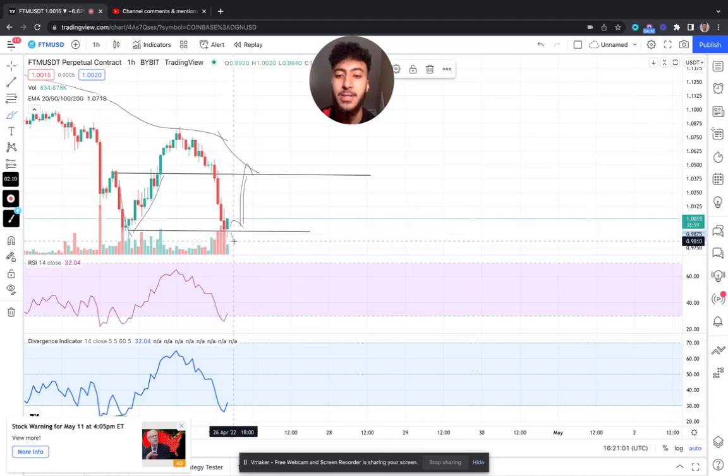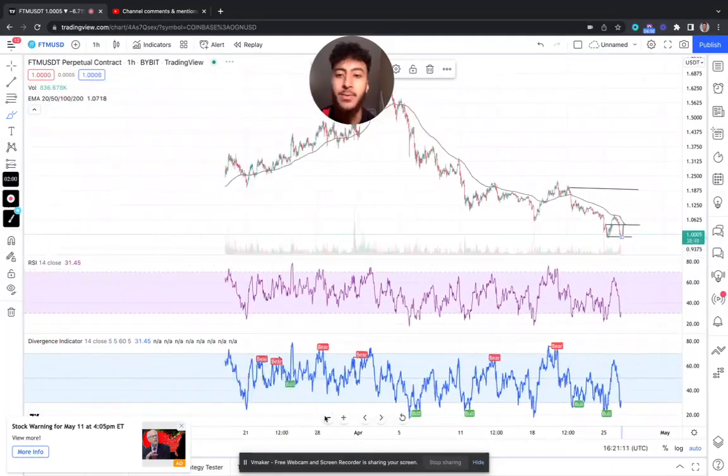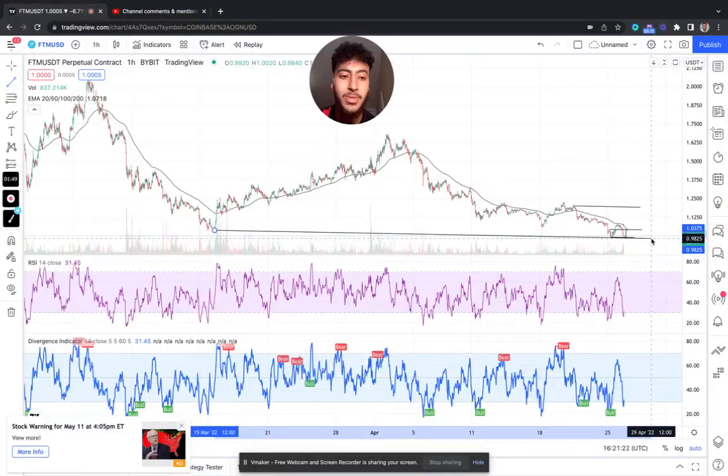If we do break at this level here, test back at 0.98, since we do have a heavy support at 1. If that happens and we zoom out here, we can see that this level right now has been at one of its lowest. But you can see, you guys, this is something nice actually, because when we take a look here, we have another level of support where price reacted up to these levels, as you can see here.